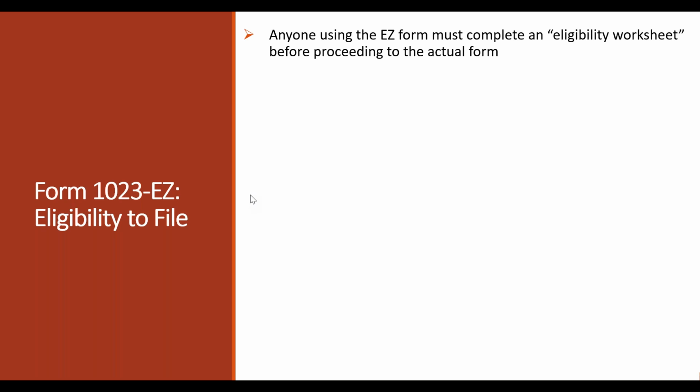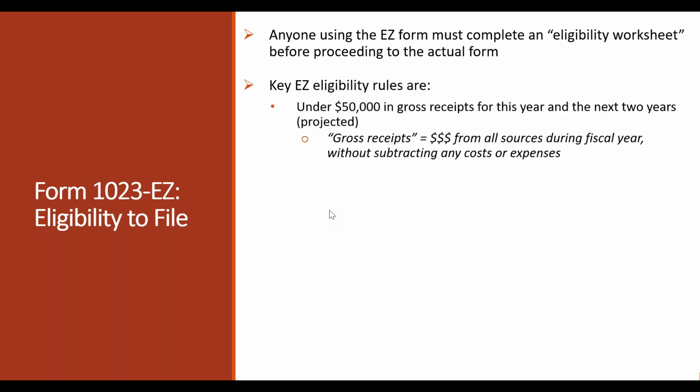Now, to be able to file the EZ, again, it's meant for smaller organizations with less gross receipts and fewer assets. So anyone who wants to use the form has to complete a separate eligibility worksheet before proceeding to the actual form. But I'll sketch out what the worksheet asks you. So the key rules for filing the EZ are: you need to have under $50,000 in gross receipts for this year and the next 2 years. So basically, forecasting across 3 years, under $50,000 in gross receipts per year in each of the next 3 years. Gross receipts are money from all sources during a fiscal year without subtracting costs or expenses. Okay, so this is total money coming in: $50,000 in year 1, $50,000 in year 2, $50,000 in year 3. We want to stay under $50,000 in those 3 years.